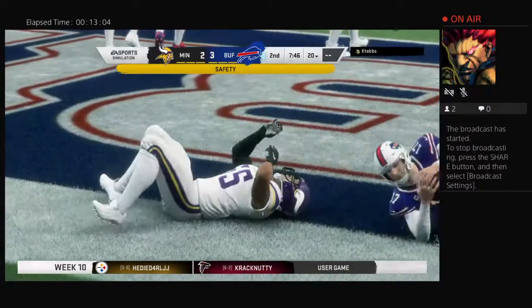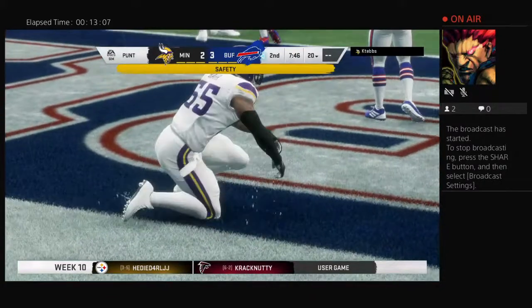And he is not going to get away. The rush was too strong, and this is going to wind up a safety.